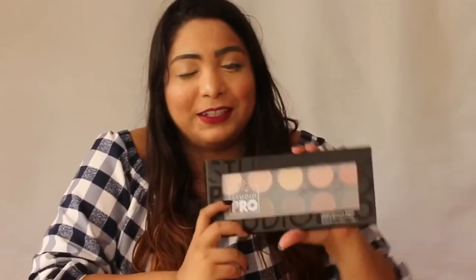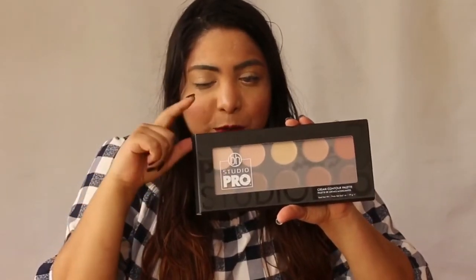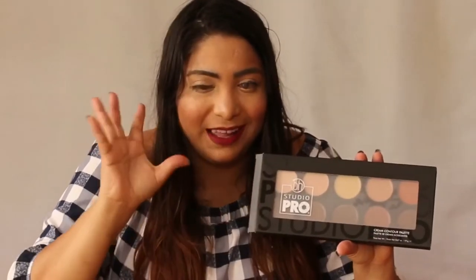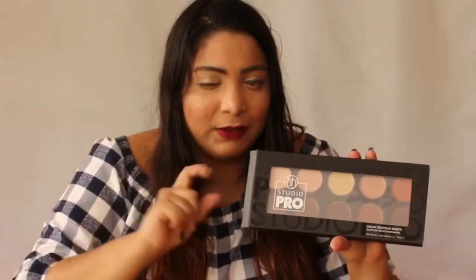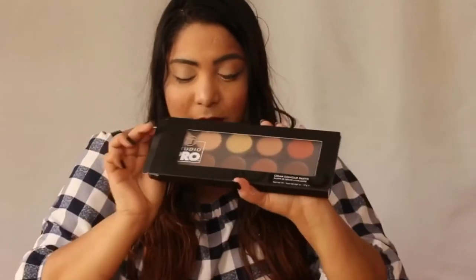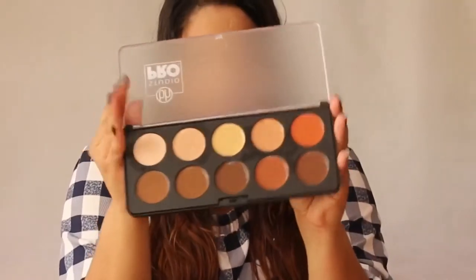So next up, I ordered this BH Cosmetics Pro Contour and Highlight Cream Palette. I personally don't own any contour or highlight cream product and I really wanted to try this out because I heard really good reviews about it. So this is how the packaging looks. Wow, it's quite big. This is how the palette looks.